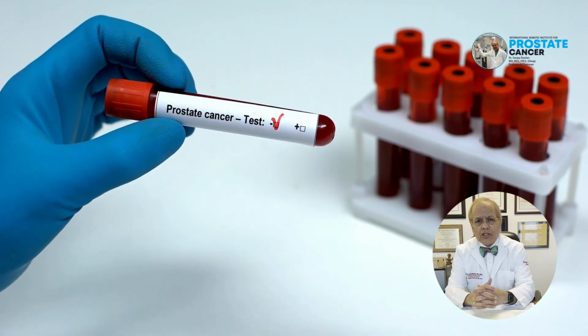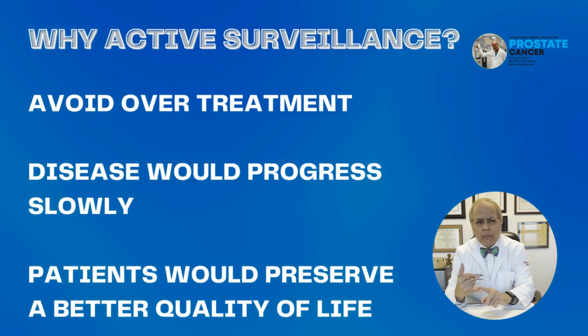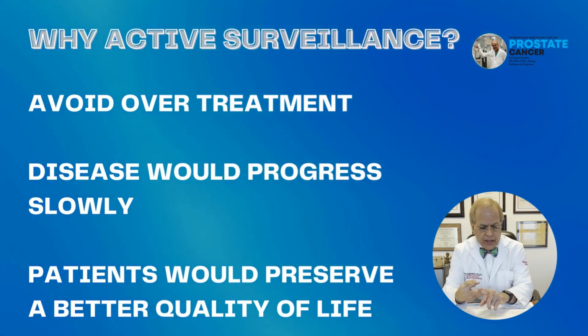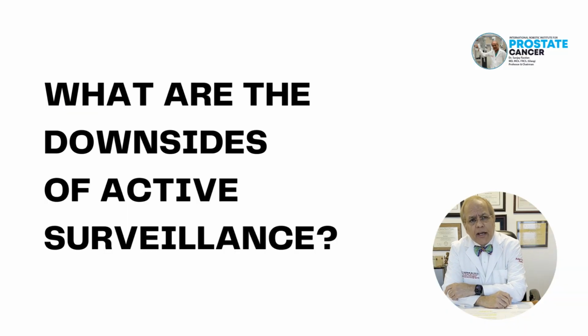So what can patients expect? What are the advantages? Why was active surveillance included in the entire protocol for prostate cancer? One, we wanted to avoid over-treatment and its consequent side effects of urinary incontinence and sexual dysfunction. Two, they thought that a lot of these patients would never progress to metastatic disease, and so treating them at an early stage was actually a disservice, as there were higher chances of complications as well as morbidities. And number three, that patients would preserve a better quality of life.